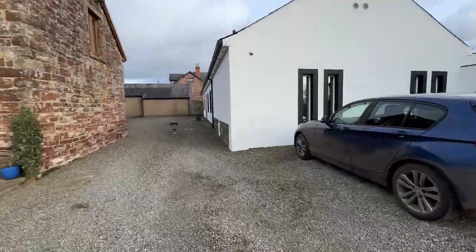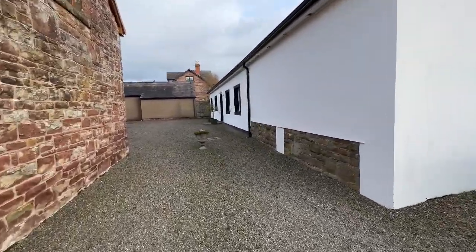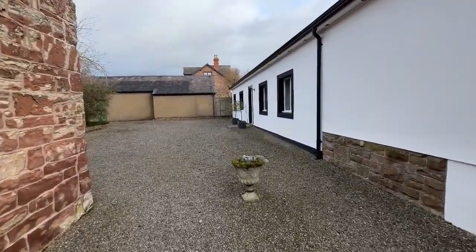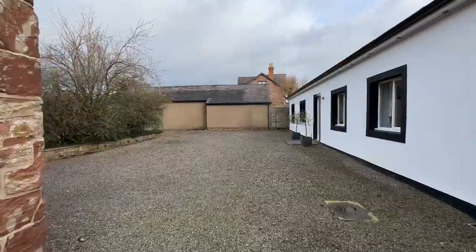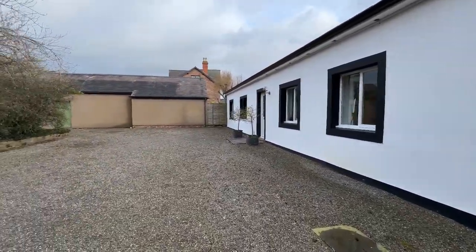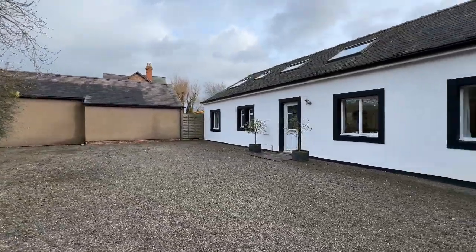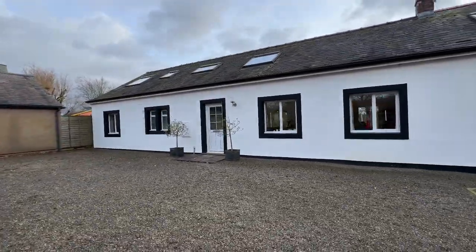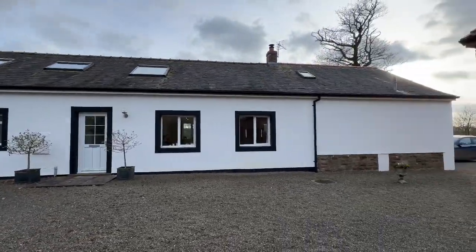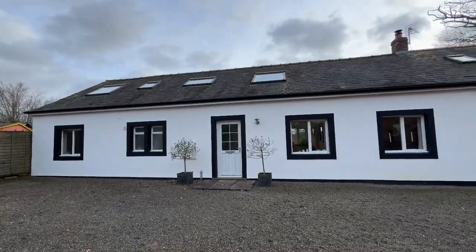The home is accessed through the courtyard here, which a small number of properties look out onto, but no other property uses it as a main entrance, so it's very much a courtyard which belongs to another property, but we do have right of access across to get to our front door. But if I just step further into the courtyard to show you the space, this home looks like it's all on one level, but it really isn't. It looks like it's quite small. It absolutely isn't.